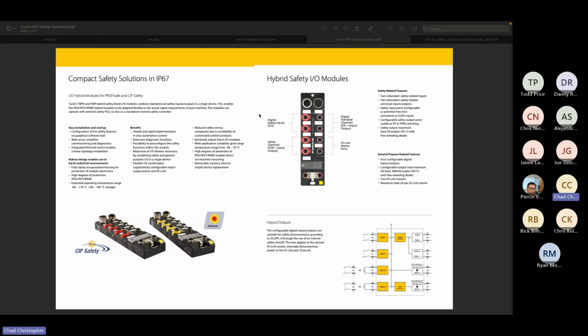They've been looking at adding CIP Safety and Profisafe on the network side for remote panels. I'm not sure where that's at. I imagine we'll learn more in a few weeks when we have their kickoff meeting. And hopefully that answered your question, Pierce.